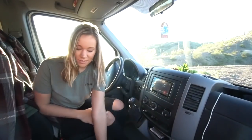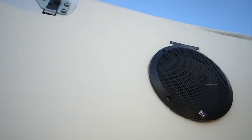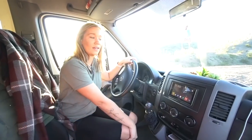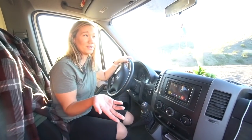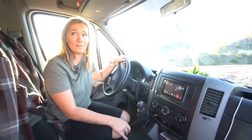We also have this little box here. This is just more shoe storage, so we have shoes in the back and shoes up here, and the ones back there are like hiking boots and running shoes. We have the subwoofer in the back, this stereo system up here, and the speakers in the back, and we also added speakers in the front, and they're on the doors on each side because the stock speakers that come with the van are not that great, and when we're driving we want to listen to good music. It makes the drive more interesting and more fun.